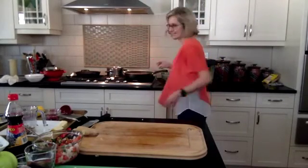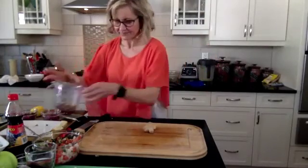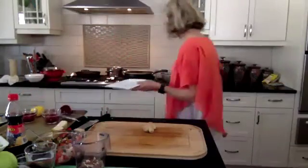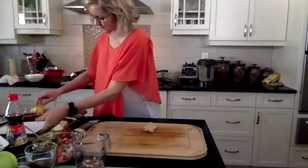Okay, just turn that heat down a bit. And then the last thing I'm going to put into it is some ginger. We'll add in a little bit of ginger.